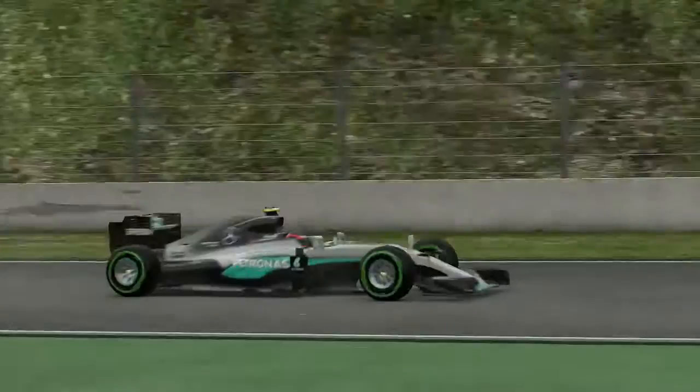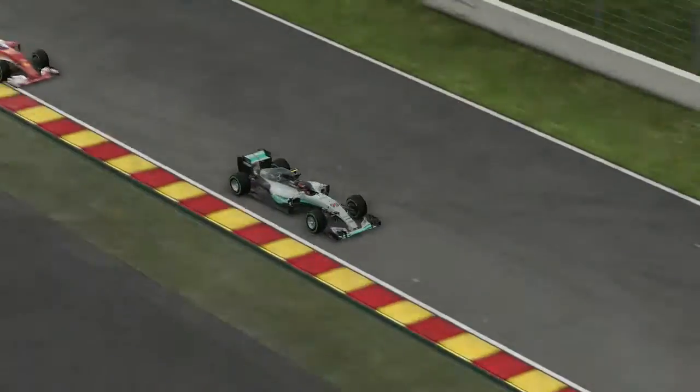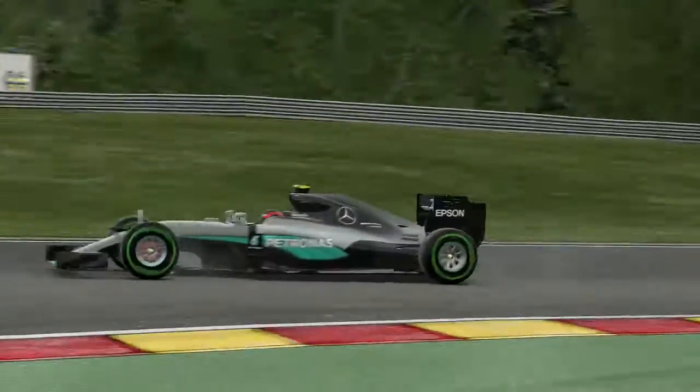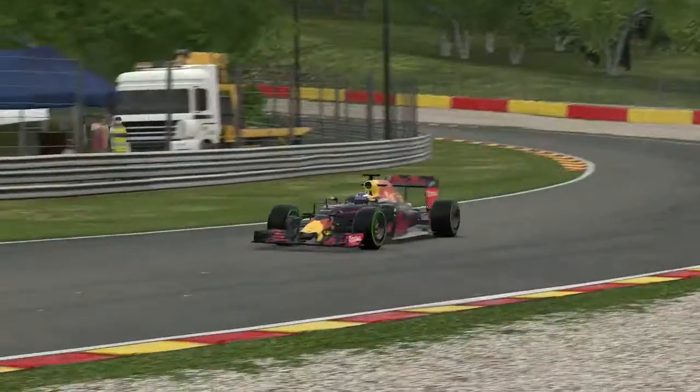Ricciardo closing in on this scrap as well, as I really do struggle. And with the dry line forming, you can see the intermediate tyres starting to go off a little bit in this phase of the Grand Prix. It's getting towards the crossover point, and it's really difficult to navigate the way around the circuit, but Ricciardo now right on us.